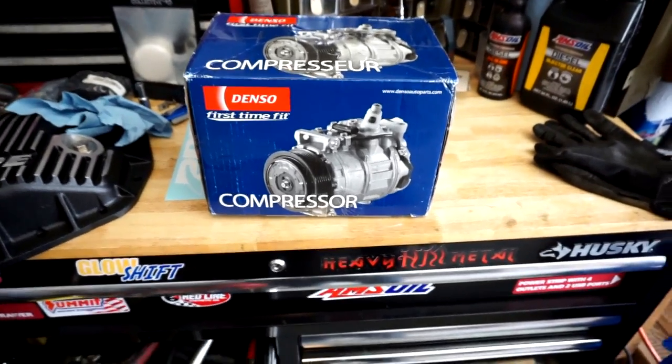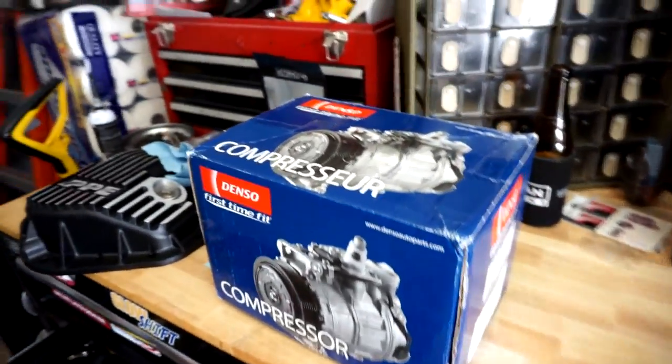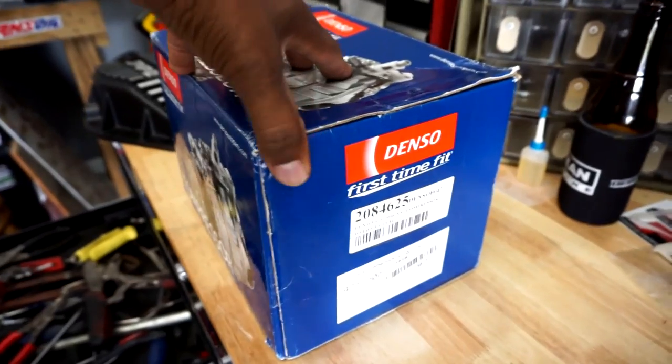So I'm gonna go ahead and show you guys the parts we got for that, and then we'll talk about some other stuff, okay? All right, you guys, so first thing we got here is a brand new Denso AC compressor. I trust this brand because I believe if it's not Mopar, this is like the 2nd best brand compressor you can run in your truck.